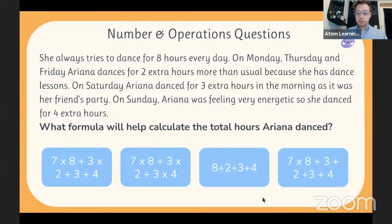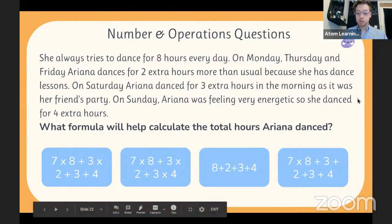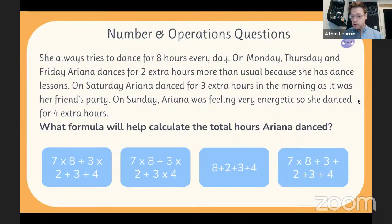So with that said, we can eliminate answer option C because that's just 8 plus 2 plus 3 plus 4. We know that's not going to be enough because she does 8 hours every day. So we start with 7 times 8. Then we know on Monday, Thursday, and Friday, she dances for 2 extra hours. So Monday, Thursday, Friday, that's 3 days. There are 3 days where she dances for an extra 2 hours. So that's the same as saying 3 times 2. Because think about it, it's 2 extra hours on 3 days, so 2, 4, 6.